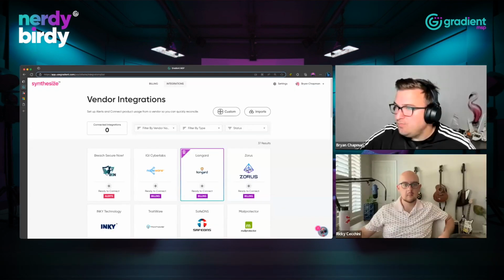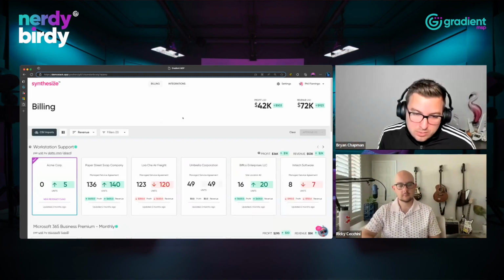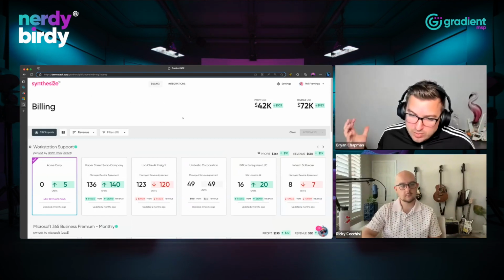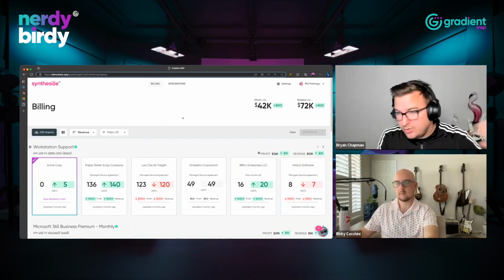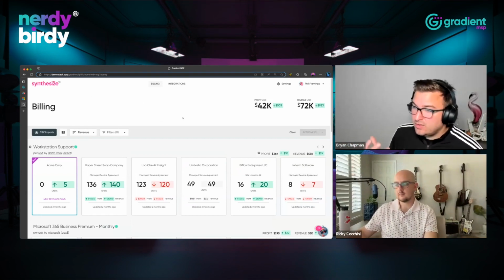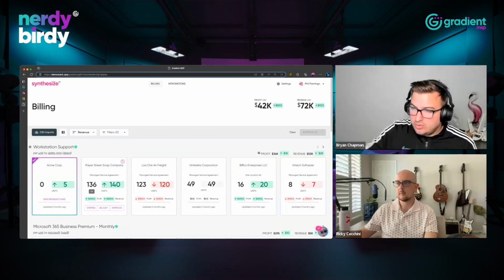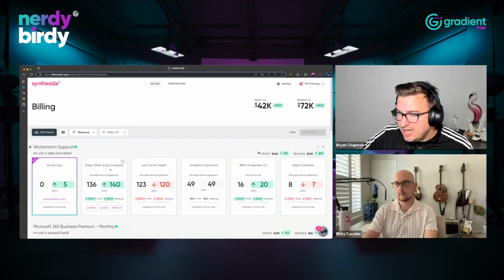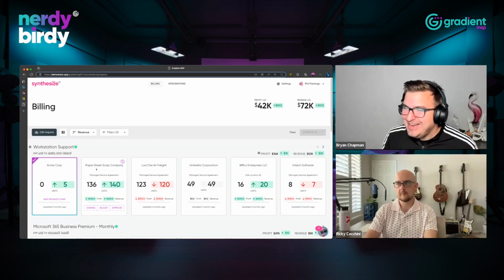Perfect. So if you're new to Synthesize, what we're doing is we're pulling in all of your recurring agreement additions or services across all of your recurring agreements and contracts within your PSA. That's one side of the equation. Then you can pull in all of your vendor usage. So you see something very similar to this, where you can then cross-reference to your billable quantity within your PSA, which is, in this instance, Paper Street Soap Company. Yes, we have some fun with our customer names, but if you get that reference, jump into chat because I would love to hear it.